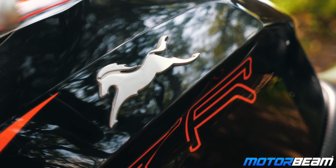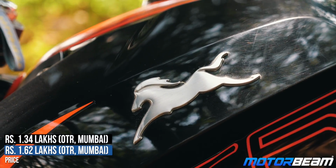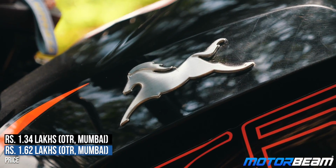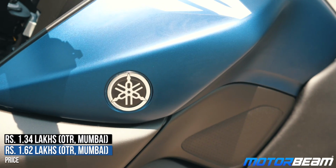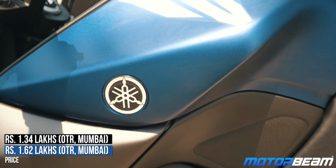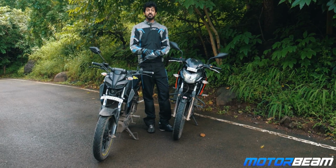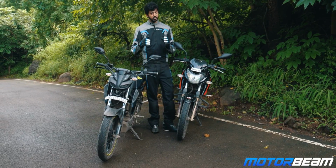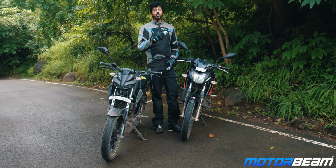It costs, hold your breath, rupees 30,000 less than this Yamaha, in spite of having more features on offer, which begs the question, is it worth paying that much extra just for the Yamaha badge or better handling indeed? Well, if you're looking for handling, pay 5,000 more and get the R15, period. But if you have to choose between both these motorcycles, this just comes out on top without a second thought.